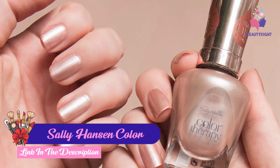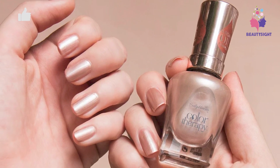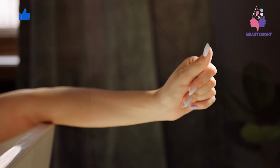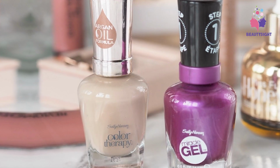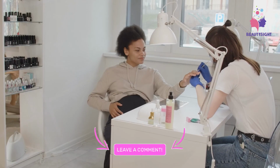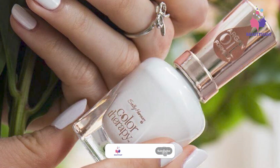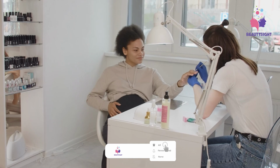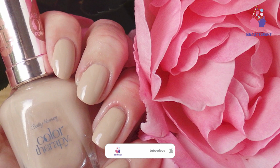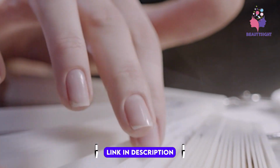Next, at number 4, we have Sally Hansen Color Therapy Nail Polish. Sally Hansen Color Therapy Nail Polish is a fade-proof nail polish. It is infused with argan oil that restores the health of your nails and keeps them moisturized and nourished. This chip-resistant nail color in the shade Well delivers long-lasting white color with a glossy finish. It has a thick brush that makes application easy. You can use this nail polish as a top coat for a shiny and high-gloss finish.